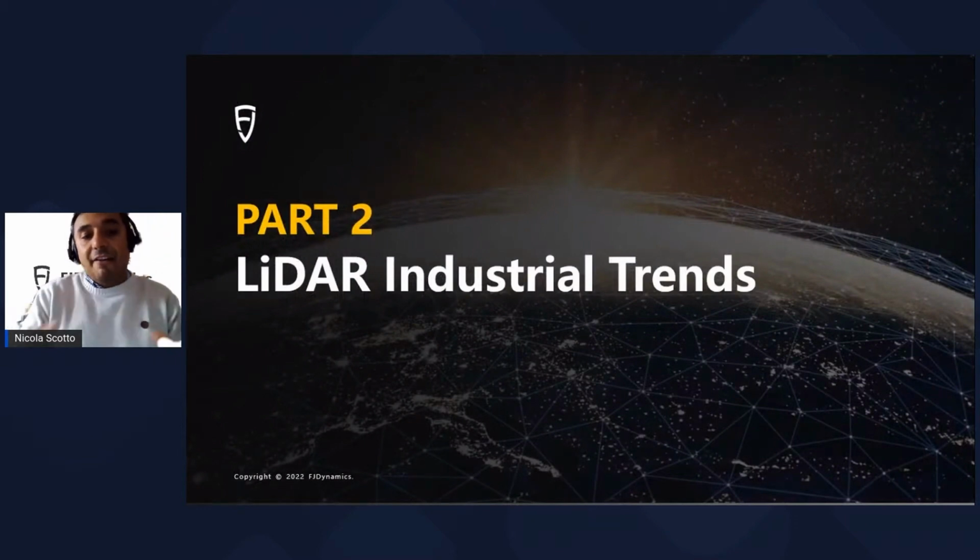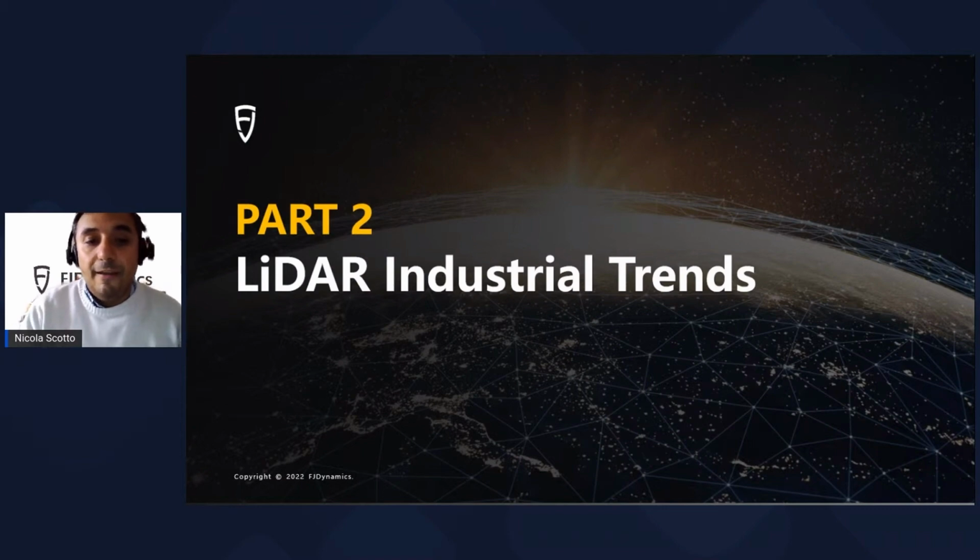After introducing FJDynamics and its product portfolio, the second part refers to the status of the LiDAR industry and what the main trends are currently.